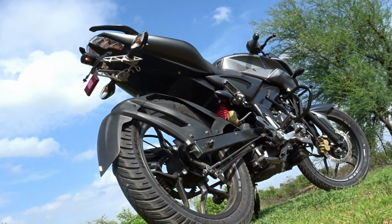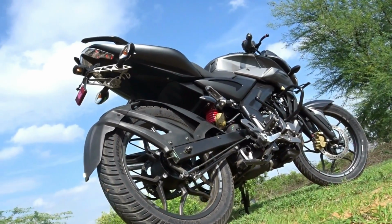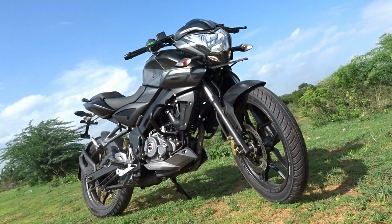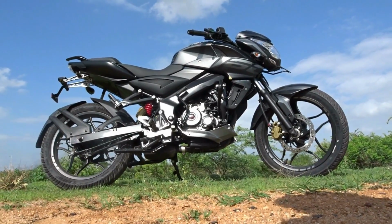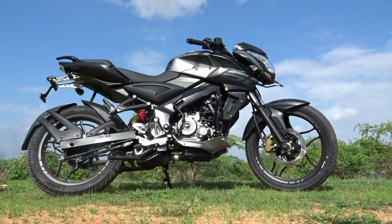The only other bike in this comparo to feature a similar width rear tire is the Pulsar 160 NS, because that too gets a 110/80 rear tire. However, due to the perimeter frame and most importantly getting the longest wheelbase of 1363 mm among the entire lot in this comparo, the 160 NS feels nice and planted at speeds of around 85 to 90 km per hour.